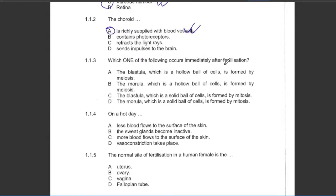1.3, which one of the following occurs immediately after fertilization? After fertilization you form a zygote, which forms a morula, which forms a blastula, which forms the outer layer called the chorion. The chorion forms finger-like projections to form chorionic villi, and then implantation. So blastula can't be first. Morula, yes, but it's not hollow. So blastula is out. The answer is D, 2 marks. So morula is a solid ball of cells.